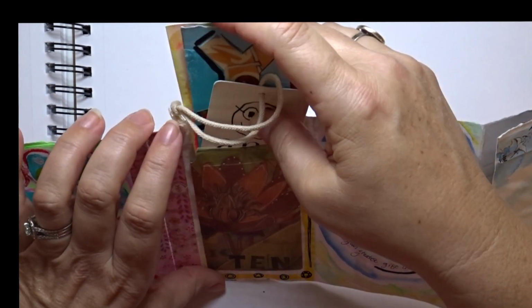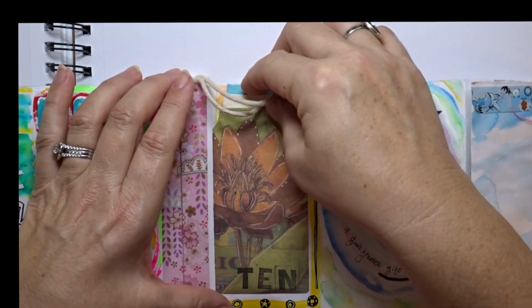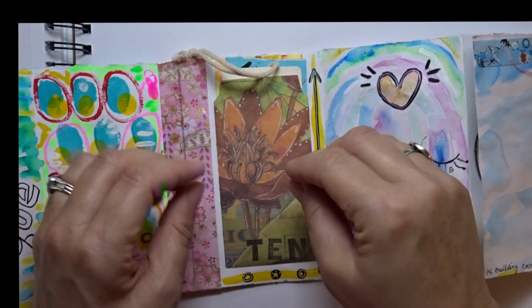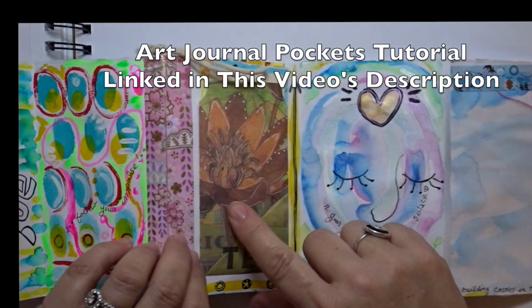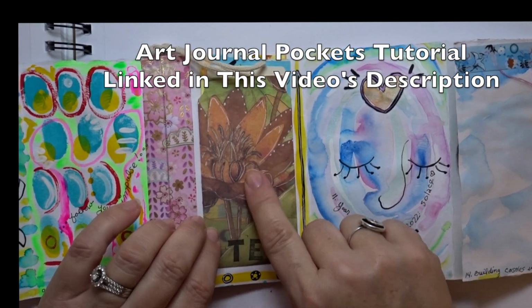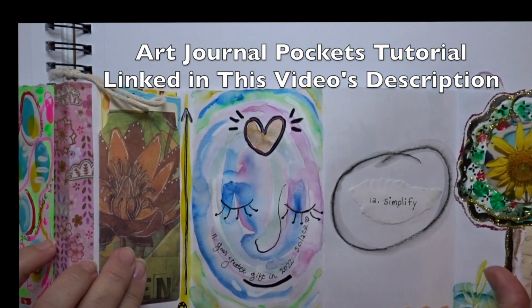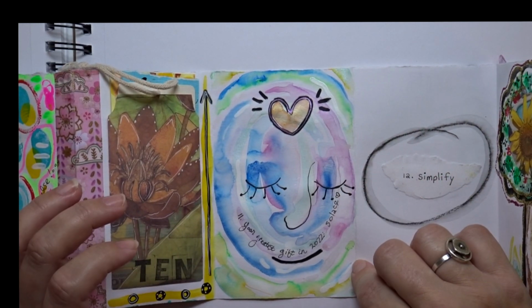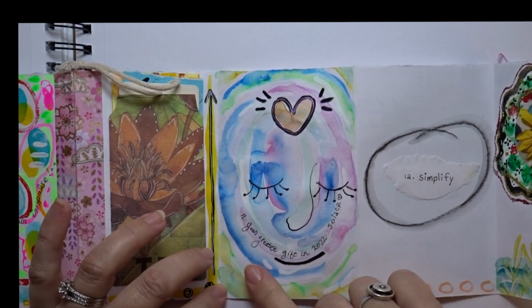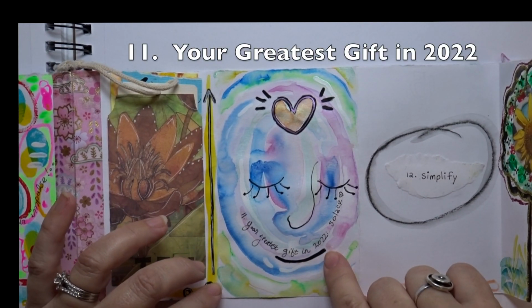This pocket envelope was made with a little die cut machine that cuts out this envelope and I fold it. Yes, there's another video about that if you're wondering how to do those fun pockets in different sizes. Day 11. Your greatest gift in 2022.